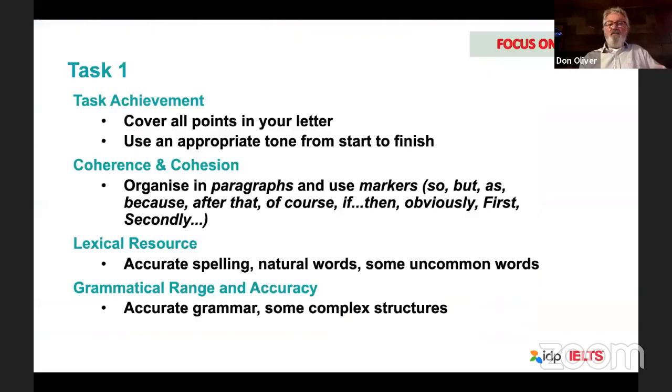Let's look at the other assessment criteria. I've already talked about the task achievement, but now the coherence and cohesion, the lexical resource, and the grammatical range and accuracy are exactly the same as for the academic task 1. All those things that we said about academic task 1 are the same for general training task 1. The lexical resource, of course, will change a little depending on if you are writing a formal or an informal letter. And I'll give you an example of that soon.